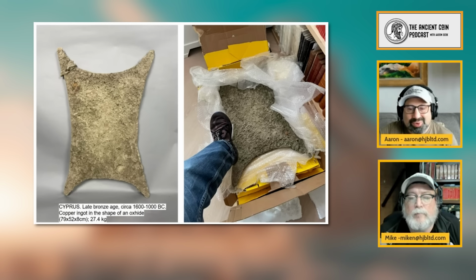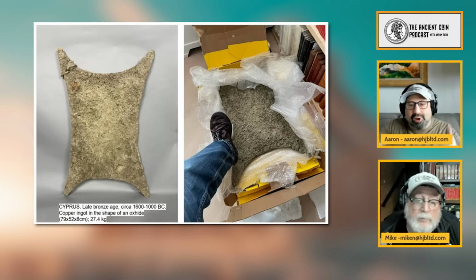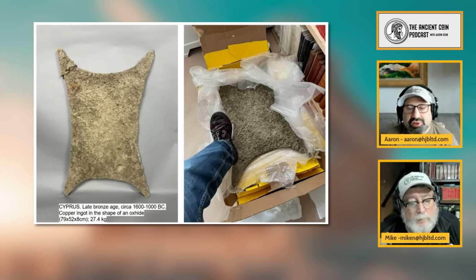And so here's one that came up during the summer in CNG auction 126 in May. It's actually springtime, I guess, 2024. And this was money before money became money. This was from Cyprus, from the Bronze Age, 1600 to 1000 BC. They call it an oxhide because it looks like the shape of an ox hide, if they were to carve it off. And these were used as treasury pieces, essentially, during the Bronze Age.